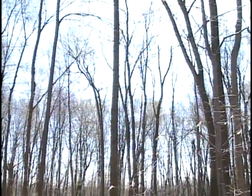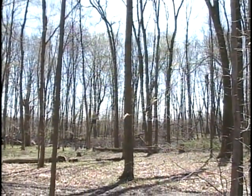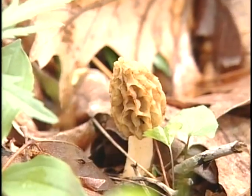I was told that the conditions should be good this week because it was chilly and rainy at the beginning of the week, and then it warmed up. I believe that they come up at night, just from all the years of hunting. I have searched areas before and then waited till the next morning and went back and found mushrooms there.